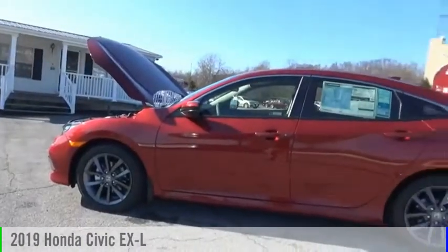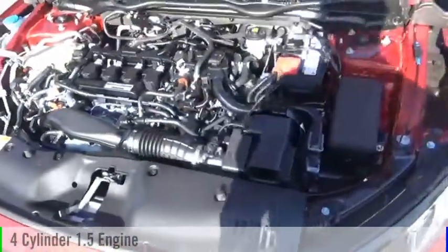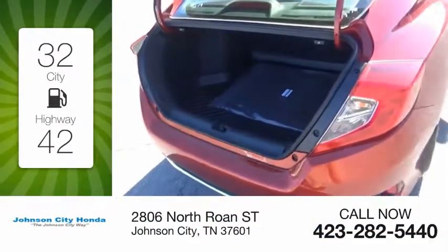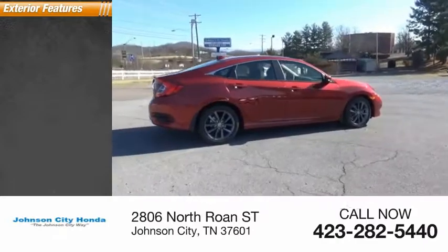Make a great choice today with the 2019 Civic. This vehicle is powered by a front-wheel drive, four-cylinder, 1.5-liter engine, and comes with a continuously variable transmission. Great fuel efficiency saves you money by requiring fewer trips to the gas station. This vehicle has less than 100 miles. Here are some of this vehicle's great options.